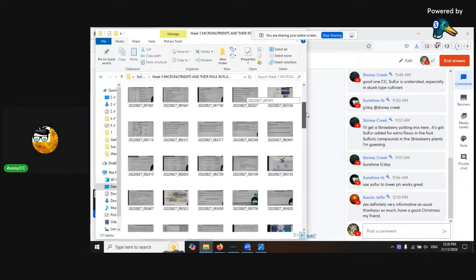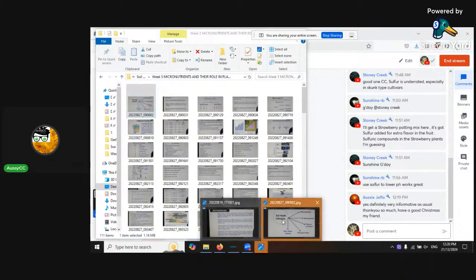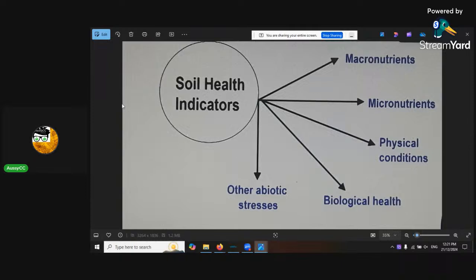This one's next week. Some mini slides. There's quite a few, probably about the same as today. What's the first one? Let's have a sneak peek. Soil health indicators. This is brilliant. This is really your substrate indicator. So it's the macronutrients, micronutrients, physical conditions, biological, and stress conditions. To make up your substrate is three things: the chemical, biological, and physical properties. If you have all of them in check, things flow well.